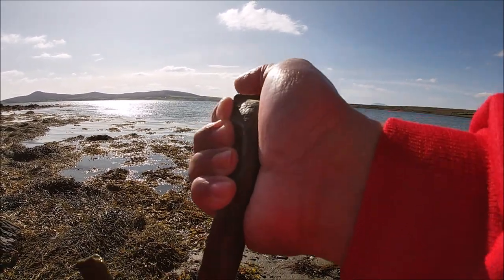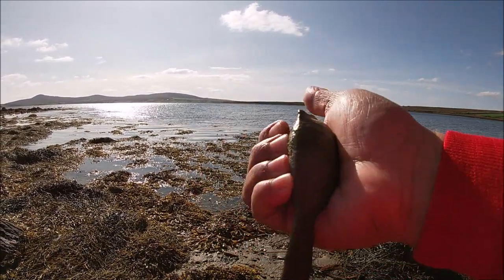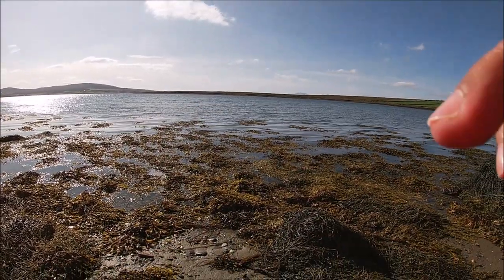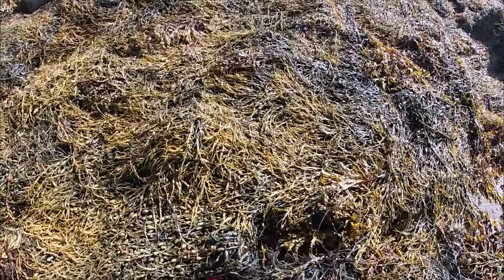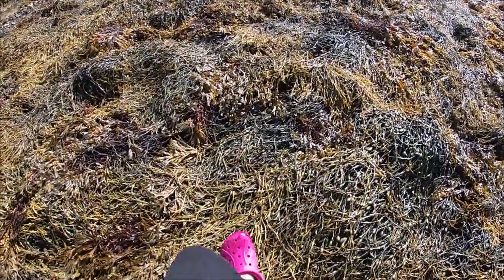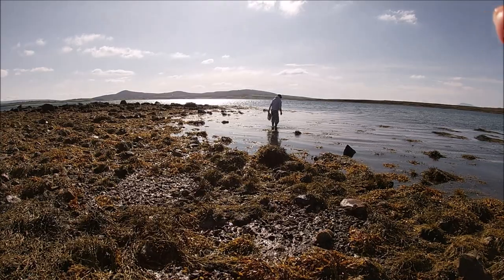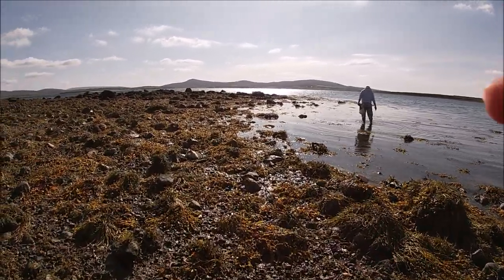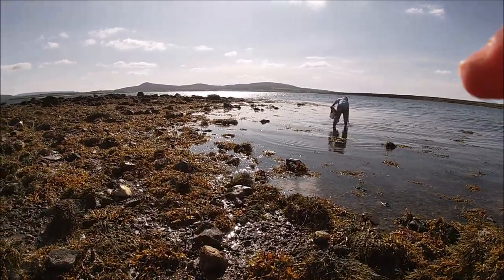Won't even pop. Woo! Seaweed. Look, I'm walking on a bed of seaweeds. Tugna ang tubigan. Yeah.